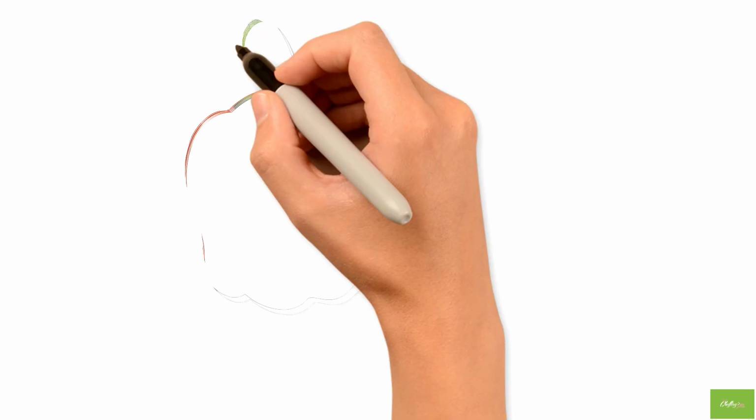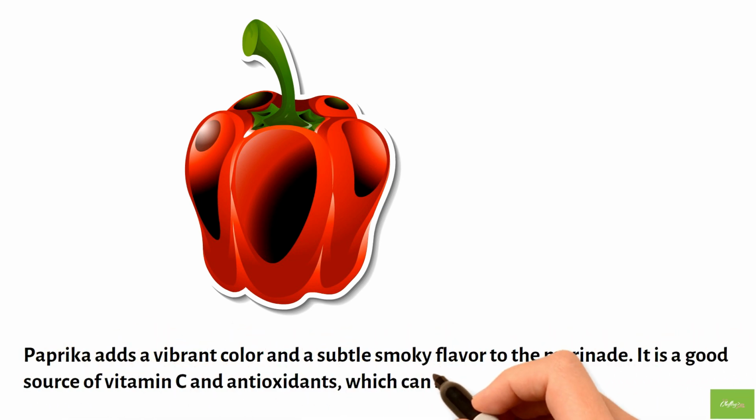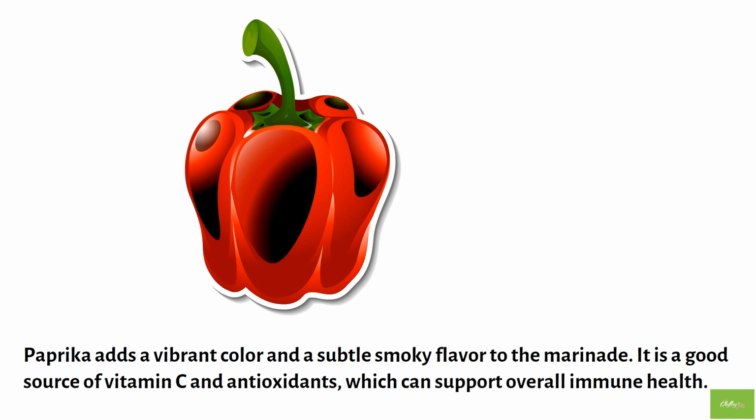Spice number 1. Paprika. Our first spice is paprika. Paprika adds a vibrant color and a subtle smoky flavor to the marinade. It is a good source of vitamin C and antioxidants, which can support overall immune health.